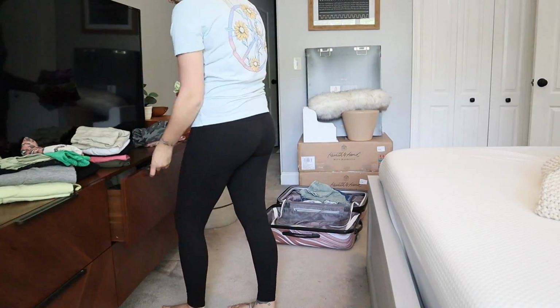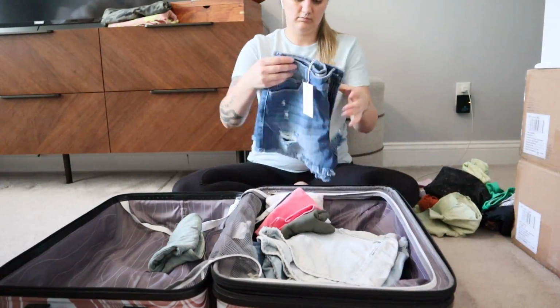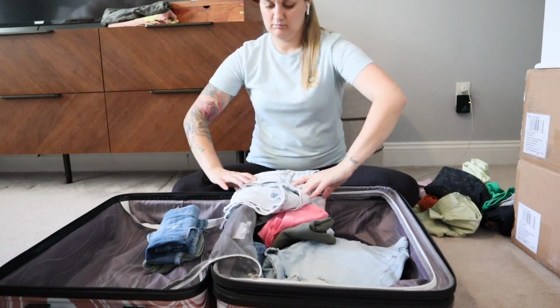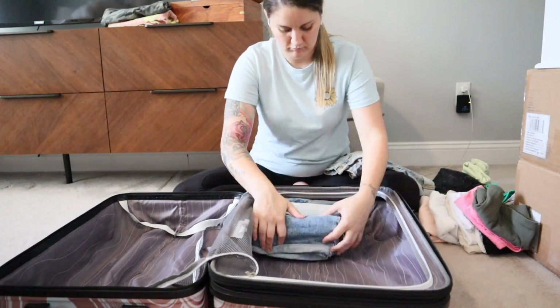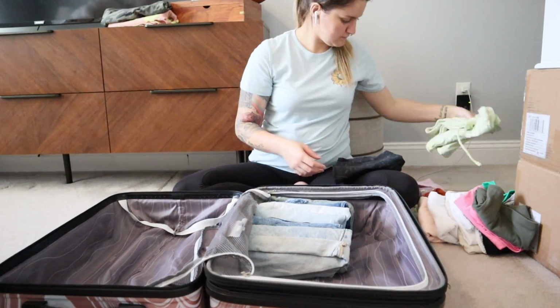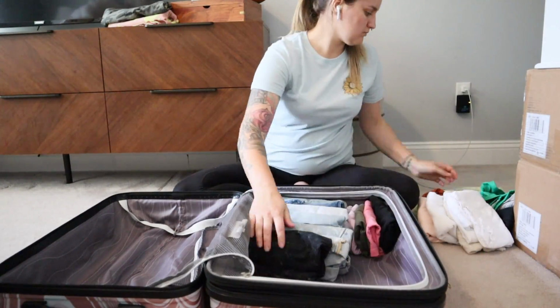And luckily for me, everywhere we are traveling this time is going to have pretty hot weather, so I essentially just needed to pull out all of our shorts and tank tops and a couple of bathing suits, and that's what we are going to be packing. I don't have to worry about stuffing in any hoodies or sweaters, jeans, anything bulky or heavy like that.